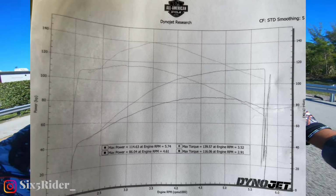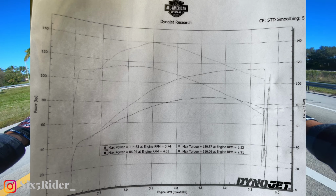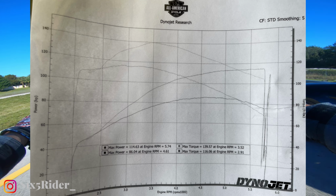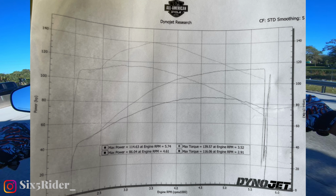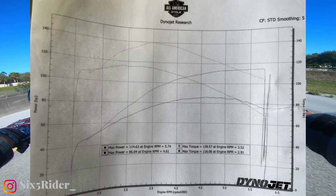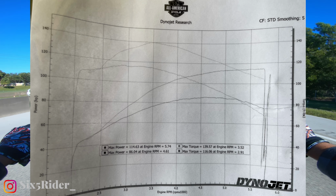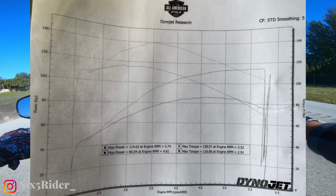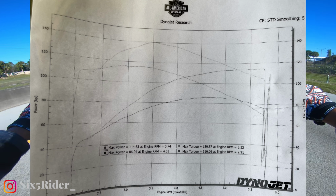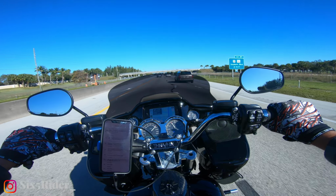Here's the dyno sheet, as you guys can see right in front of you. We were able to achieve 114.6, I believe, if I remember correctly, because I don't have it in front of me, 114.6 or 114.7 horsepower and 139.5 foot-pounds of torque. The torque, like I said, is unbelievable. It's insane.